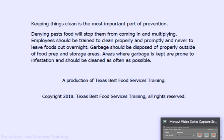Keeping things clean is not only the most important part of preventing pests, but one of the pillars of food safety and restaurant management. Not allowing pests food will stop them coming in and multiplying. If they don't have any food and water, why in the hell would they go live there?